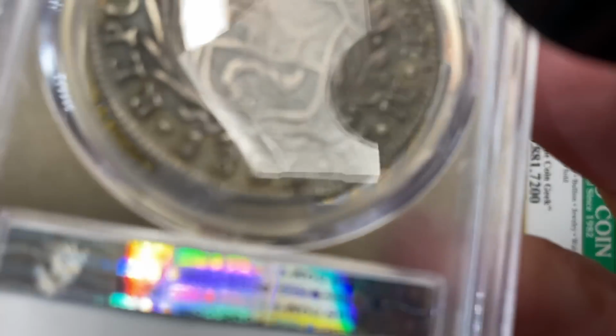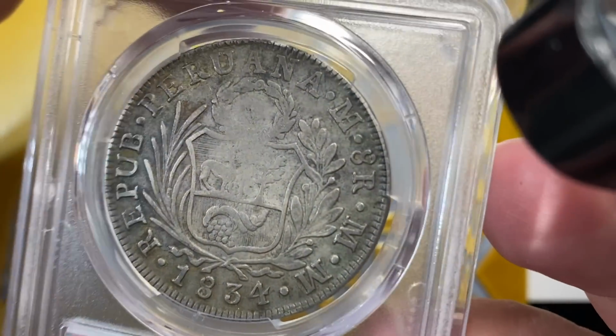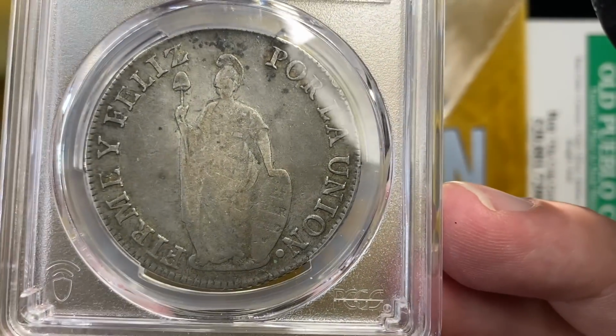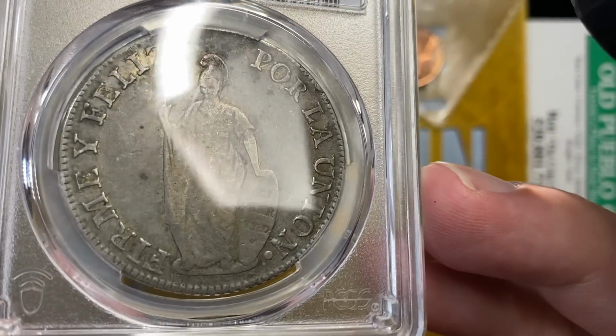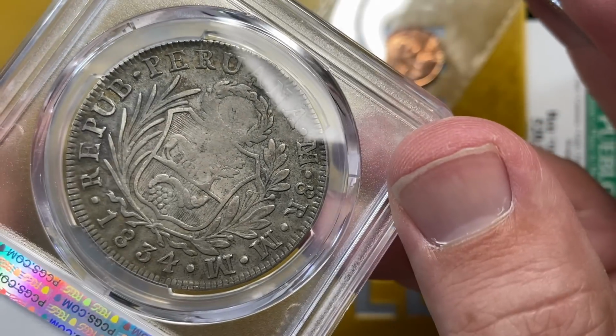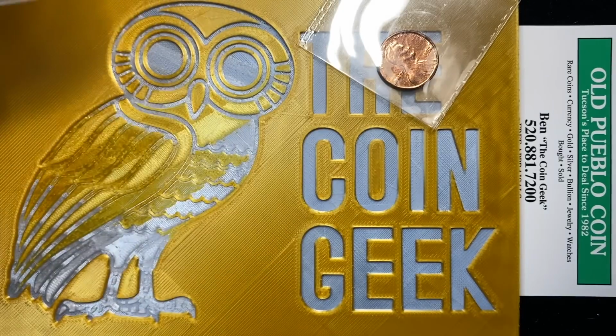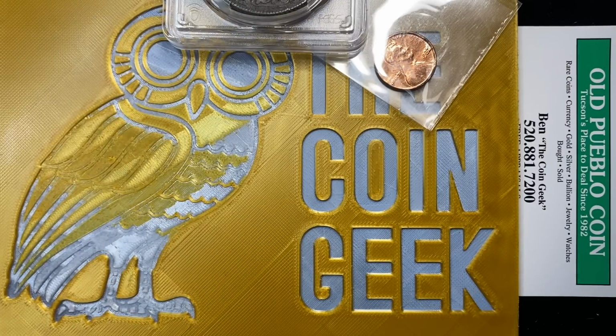That is something that you see on a lot of this type of stuff, like on the German thalers from the 1600s. You also see it on South American coins from the 1800s. This coin is probably about a couple hundred dollars, maybe a little bit less. We'll do the research. We'll have some fun with it.